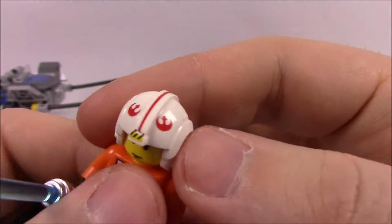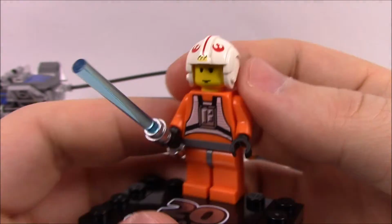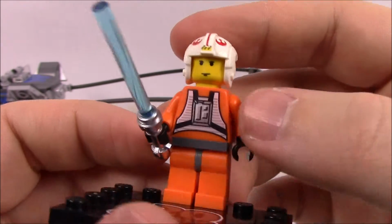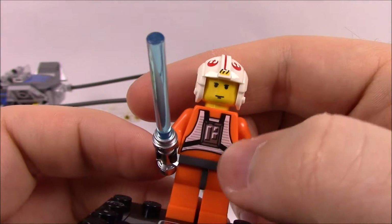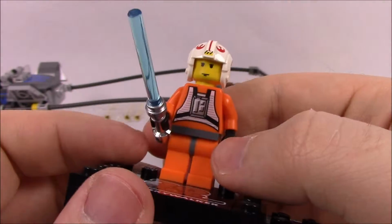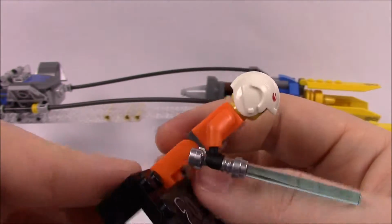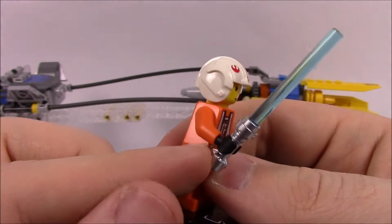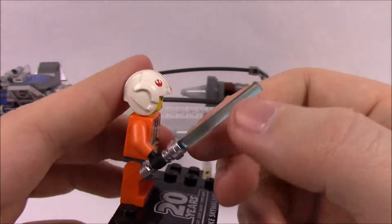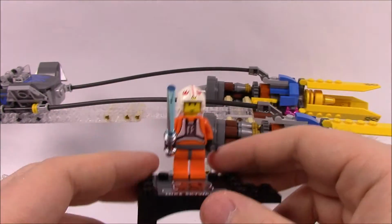We got the pilot helmet there, again with the Rebel logos. And then he's got the red on because he's Red 5. Of course, no 5 logo, but just the red helmet. Then he's in the classic orange outfit, with a little printing right on the front of the chest piece. And then the brown little part there is like his belt area, like a jumpsuit, and then orange leggings. And then he's got Obi-Wan's blue lightsaber, or used to be Anakin's, I guess, in the classic design. So again, another cool little 20th anniversary figure to go with this set.